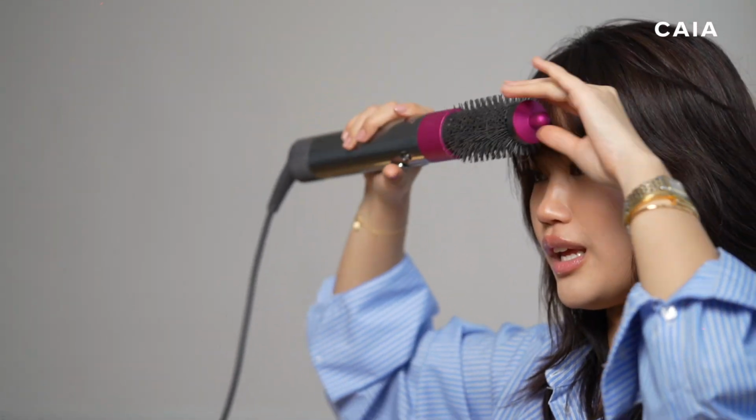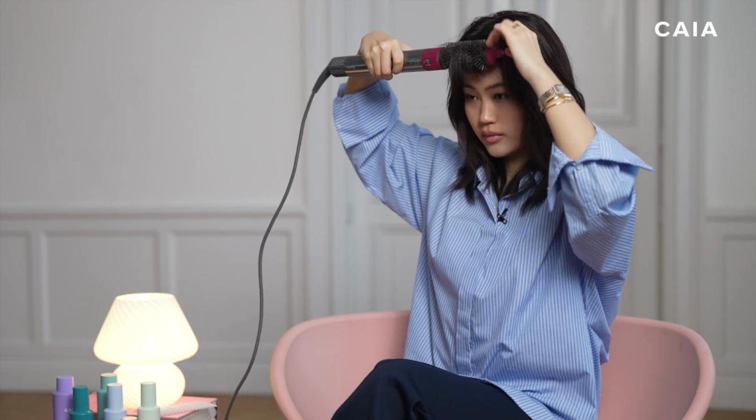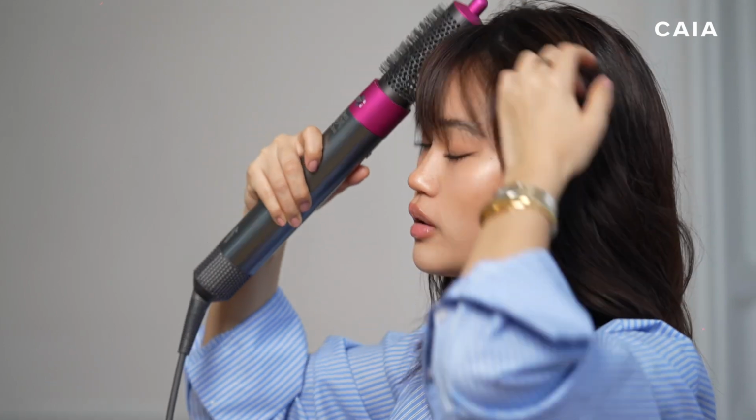You also don't want to hold it in for too long because otherwise you'll have a super puff, and we don't want that. That's all I do for my bangs, super simple.